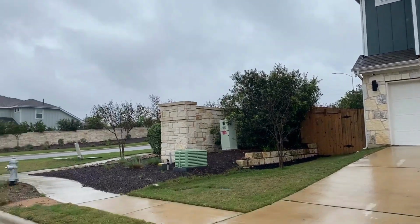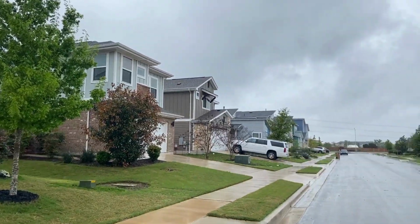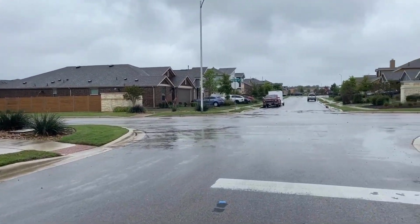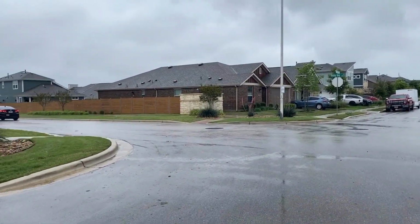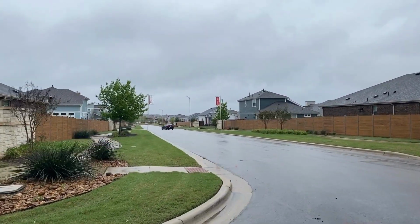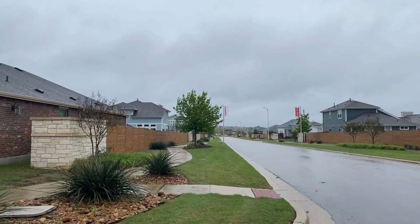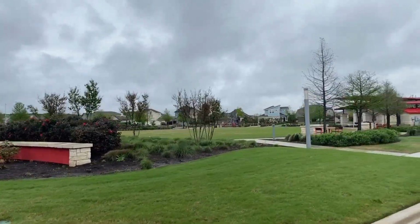Now from the front side, you see we don't have any neighbors over there to our left. And this street is really quiet because it ends in a cul-de-sac right there, so there's no through traffic. If you take a look down the street there, we have a little pocket park and outdoor area that's really quick, just a couple blocks walk to it. And here I'm going to drive around it just so you can take a look.